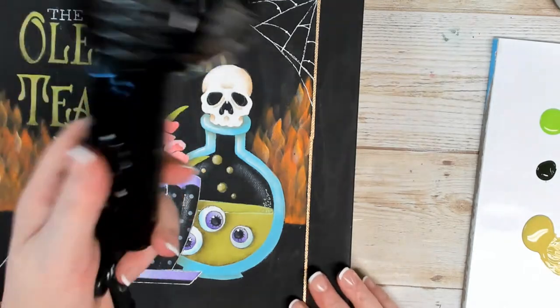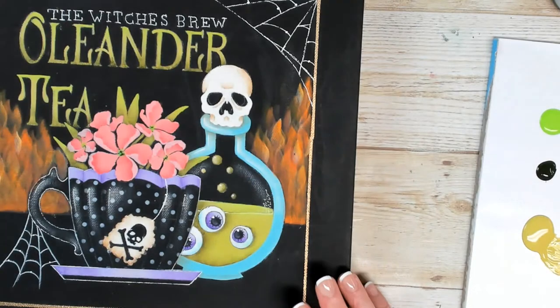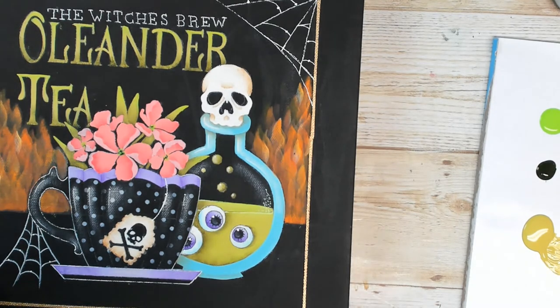Merc. I miss Merc. Merc's a dumb Malinois, but he was a goofy dog. He was funny.